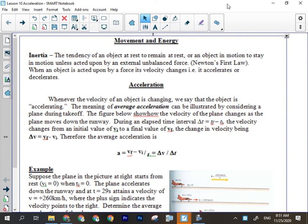Okay? Now, Newton's first law is by no means a complex mathematical idea. Okay? Newton's first law says that this desk that's in front of me right now is going to stay right there. Shocking, right? Like totally rocket science. Okay? An object at rest will remain at rest unless it is acted upon by an unbalanced force.